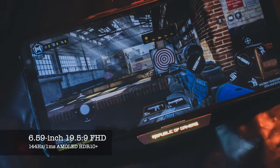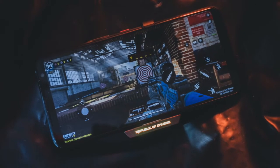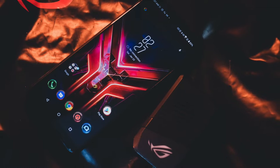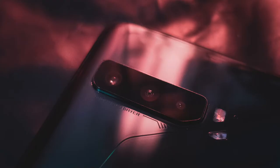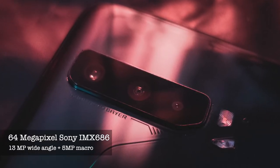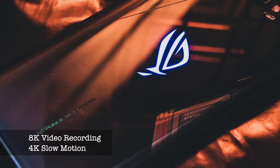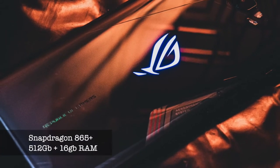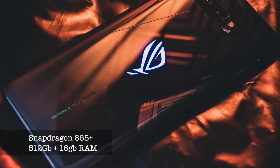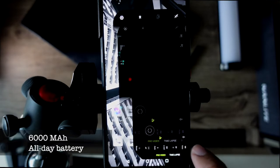The ROG Phone 3 is without a doubt the king of mobile phone gaming. But what I intend to show you is that it can do so much more. As a photographer and content creator, this brings me beyond my limits. It has a 64 megapixel main camera, a 13 megapixel ultrawide, and a 5 megapixel macro, capable of outstanding photography and up to 8K video recording. This is driven by a Qualcomm Snapdragon 865 Plus, 512GB storage, and up to 16GB of RAM. On top of that, the 6000 mAh battery exceeds your needs.